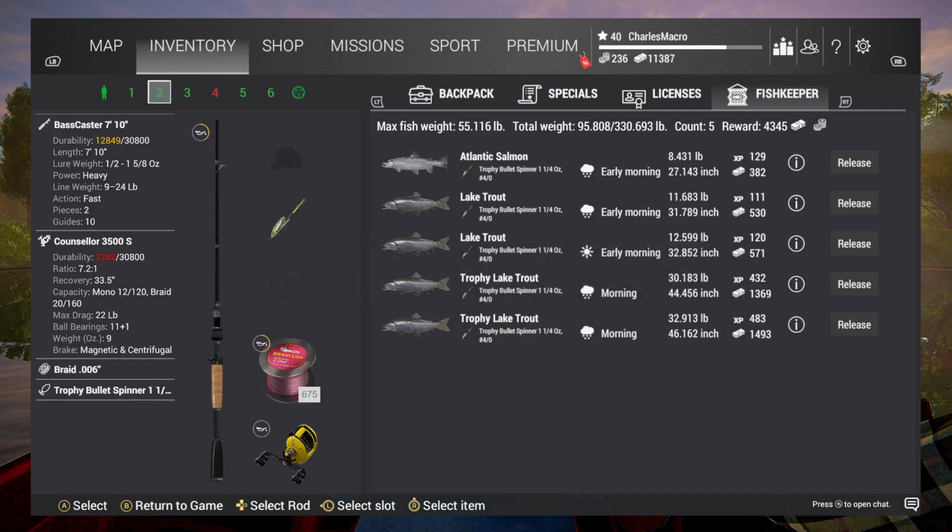So in another, we'll just say 3 hours, which would be around noon, we would have already made about 8,000, almost 9,000. And you'll probably catch a 40 pounder in there, which you earned 2,000 from. So this is a great lake, okay? This is a great lake.